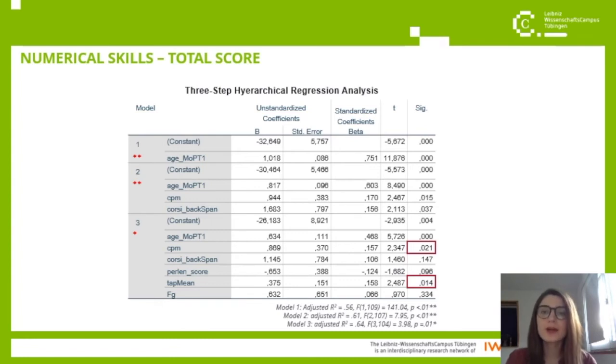To explore this question, we ran a 3-step hierarchical regression analysis with age as an independent variable on the first step. And as we can see, age alone explained 56% variance. On step 2, we added our domain general variables, so general cognitive ability, as well as visual spatial working memory, which we assessed by means of the backward span of Corsi. Again, this inclusion was significant, and it explained 5% more variance. On step 3, we added the finger variables, and this inclusion explained 3% more variance, with the only significant predictors in step 3 being general cognitive ability and finger tapping.